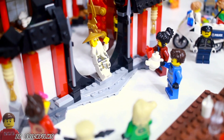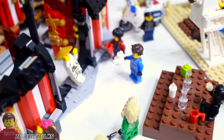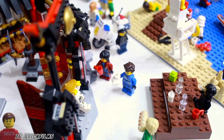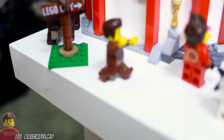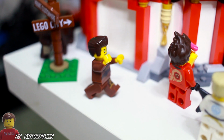It's not like it's canon or anything that Wu's birthday is around this time, but I just wanted to make it something different for the Ninjago display that also really showed all the ninja and was just a happier setup in general. And if we look down here, you can see Dareth is running because he is obviously late to the party, so he's still trying to get there on time.